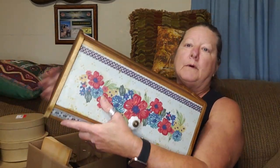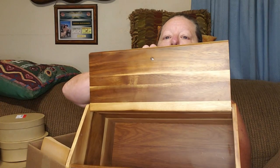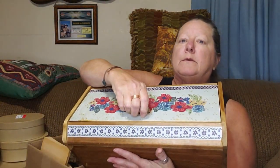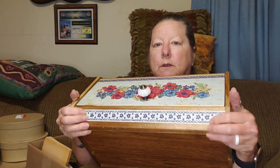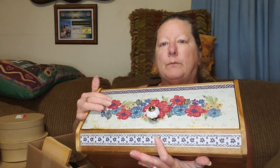And I am wanting to, let's see how big this box is. Got a pretty little knob on it. Very clean. I'll probably have to sand this off. It's kind of humped up. And I want to put some decoupage paper on it. But, guys, I got this for a whopping $1.99. Not bad. Not bad.